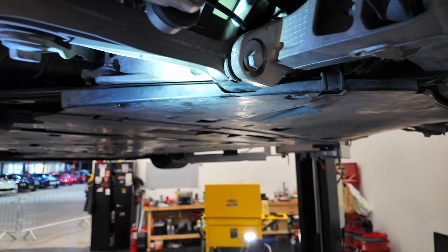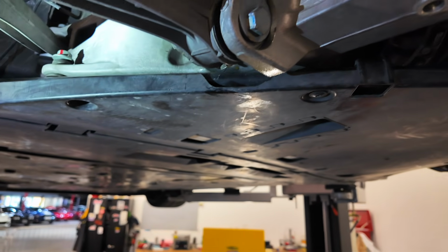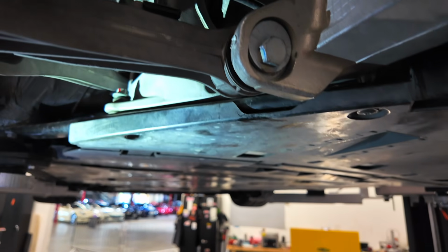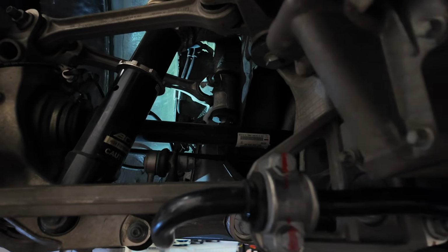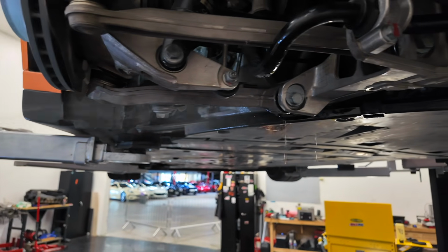Now, I've gotten into the good or bad habit of not using a little bleeder tube when I'm bleeding slave cylinders and brakes, because I have a catch can that can catch it all. But oftentimes the brake fluid will linger, and then we have to come back and wipe it down with some brake cleaner.